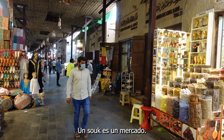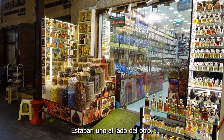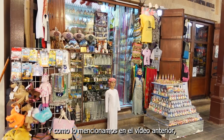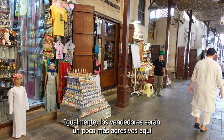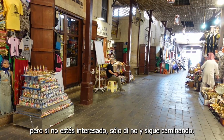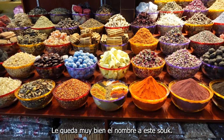A souk is a marketplace. We went to the Spice Souk first, and then we went to the Gold Souk afterwards. They were right next to each other. Just like we said in part 1, you can find anything you'd like in these souks. Also, the vendors might be a little bit more aggressive here, but again, just say no and move on. Spices, spices, and more spices. The name fits.